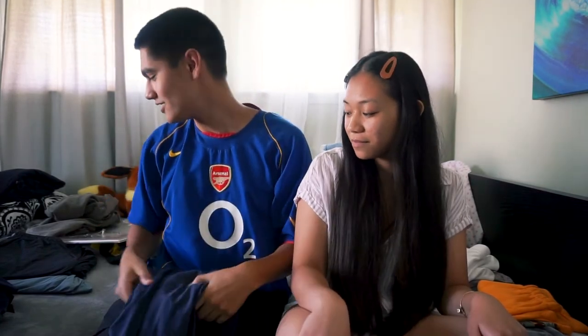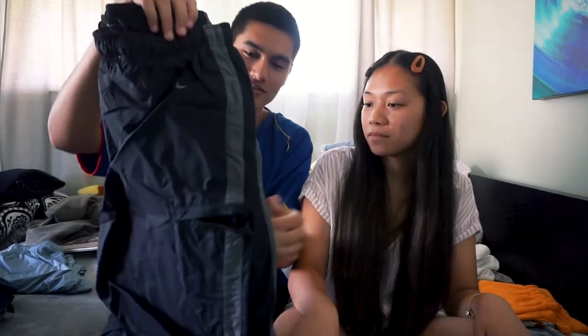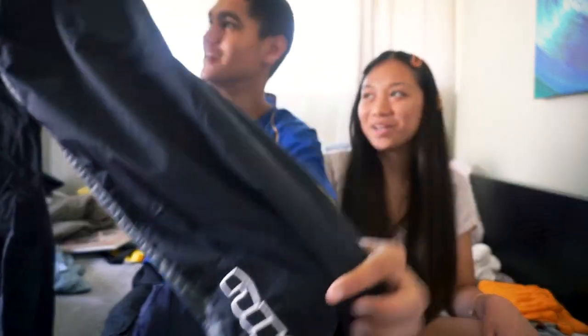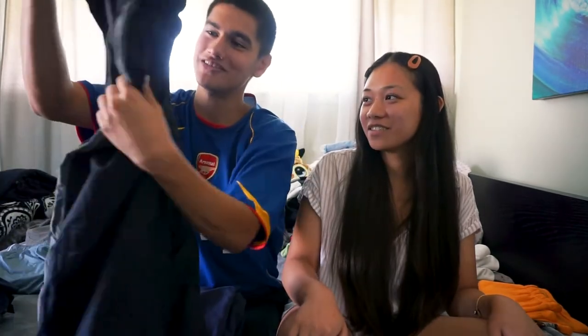The next pair are these black Nike ones. I love the details on these. There's this little pocket right here, Nike on the zipper, sick. On the bottom right here, it also says Nike, which is another cool touch. I've never seen Nike in that font, so that was really cool. There's a gray line going down it. I plan on wearing these in the winter time with baggier clothing, probably pairing with some Air Forces. It's gonna be really clean.